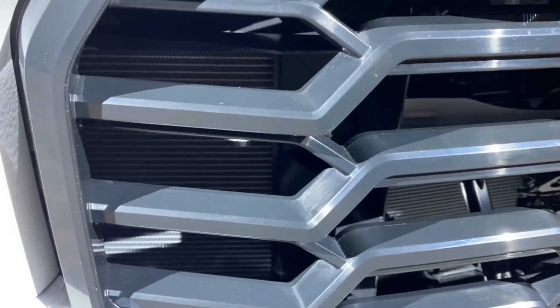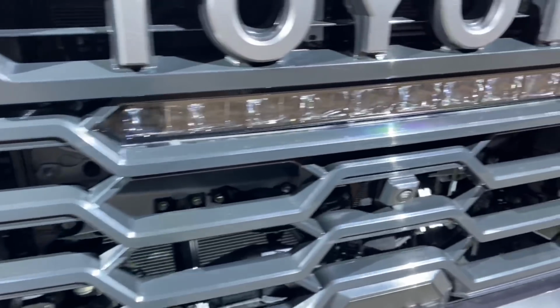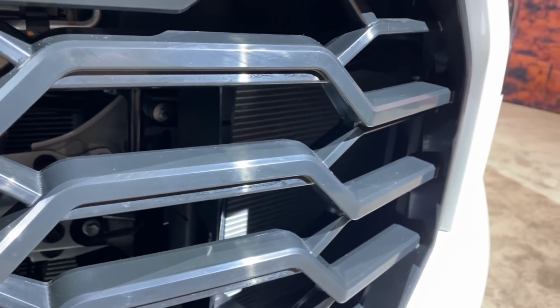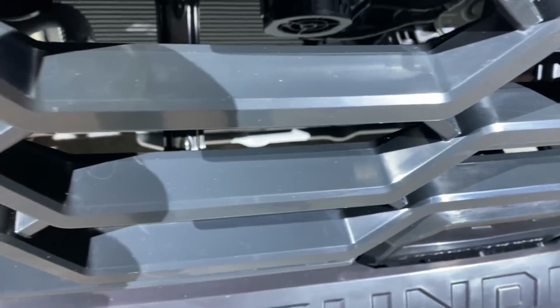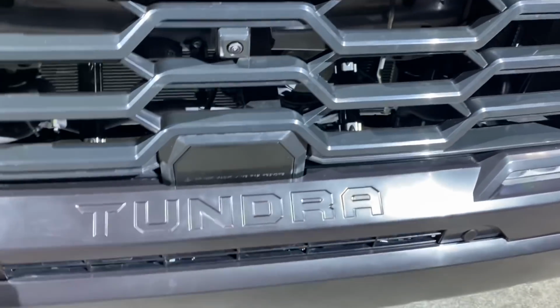All right, when we're looking through the front grille here, we can see these massive intercoolers on both sides, which are actually tucked back fairly well, so it should accept a high clearance front bumper no problem. Also lots of room behind the grille here for a hidden winch mount that would easily be accepted.